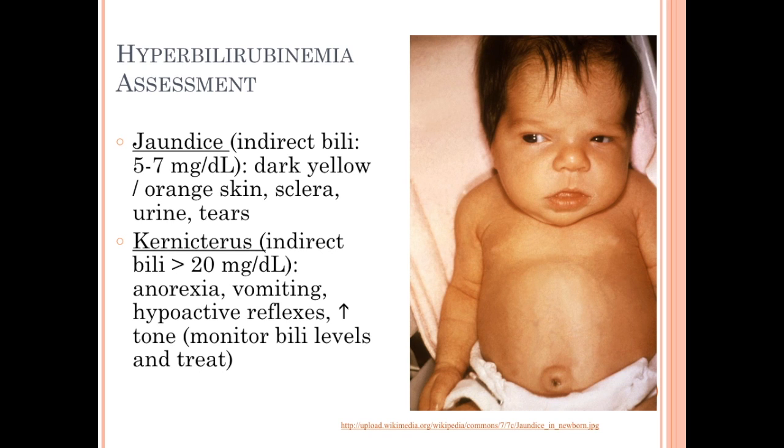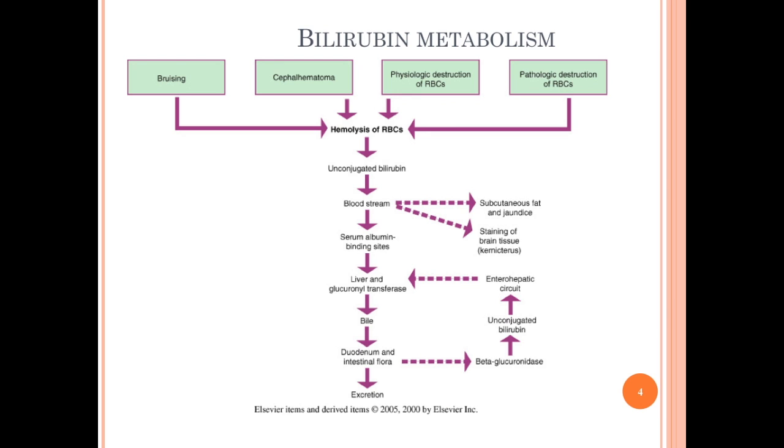And then we're going to start seeing these behavior problems also, where the baby no longer wants to eat, they're vomiting, they're hypoactive in their reflexes, and they have poor muscle tone. This is the pathophysiology of the different things that can cause the bili levels to rise.